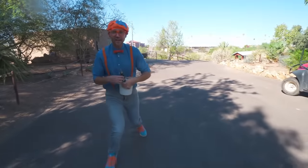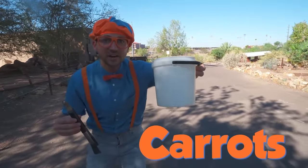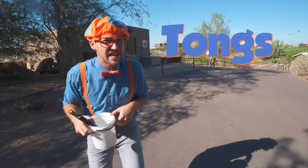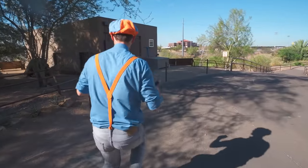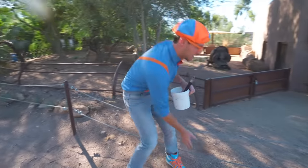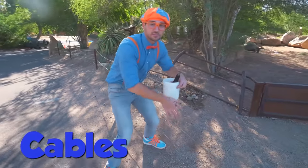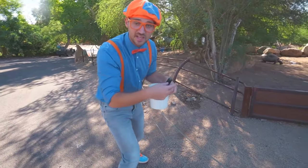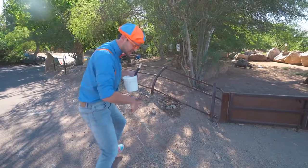Woo-hoo! Check it out. I have a pail of carrots and some tongs, and we just got told we need to feed the next animal. Come on. Whoa. Hey, check it out. These are cables. You have to be on this side of them. But we just got permission to head inside so we can feed the animals. Let's go.